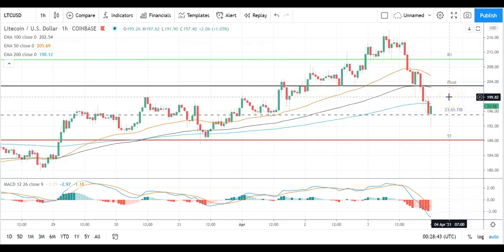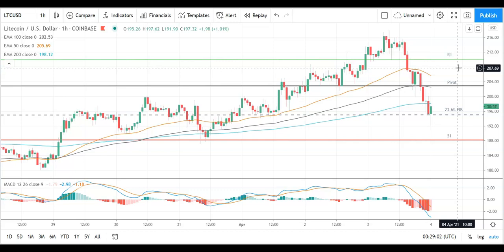Moving across to Litecoin against the US dollar, positive start to the day after an early slide. Going to see Litecoin move through the pivot at 203 to bring the first major resistance level at 210 into play. We need to see support from the broader market for Litecoin to break out from 205 levels. So barring an extended rally on the day, expect that first major resistance level to cap any upside.